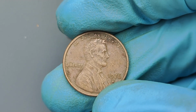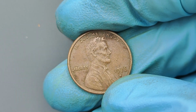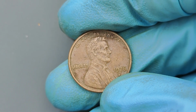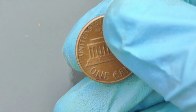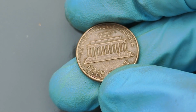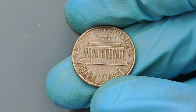You're digging through an old jar of pennies, the same one that's been collecting dust for years. You pick up a 1976 D Lincoln penny, thinking it's just another ordinary coin. But what if I told you that same penny could be worth up to $6 million? Yes, you heard that right, one tiny coin that could change your life forever.